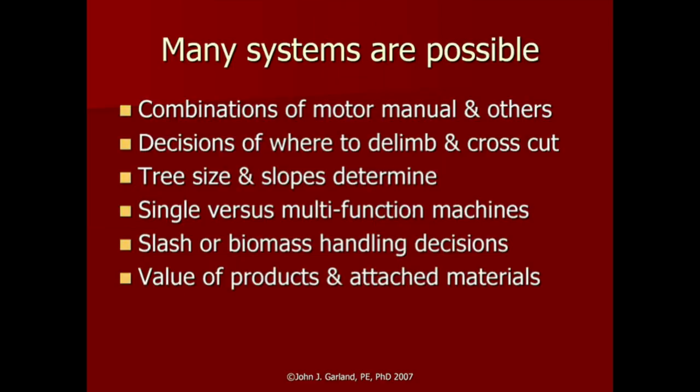The thing about systems that I think is important is that you've got lots of combinations of motor manual systems. It depends on where you're going to delimb and cross cut. If you're going to delimb and cross cut at the landing, you're going to have big piles, really big piles sometimes. So that's a decision point of what you're going to do with them afterwards. If you're going to delimb and cross cut in the woods, you've got it dispersed, but you may have a slash problem there for fire in that case, so you may have to treat it there. We are very much dependent upon tree sizes and slopes. Those are almost the two factors that govern our mechanization options.